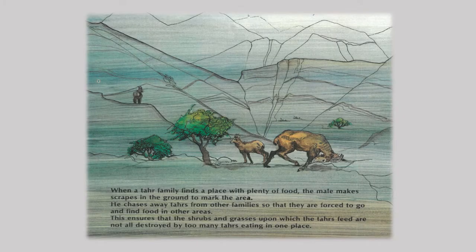When a Tahr family finds a place with plenty of food, the male makes scrapes in the ground to mark the area. He chases away Tahrs from other families so that they are forced to go and find food in other areas. This ensures that the shrubs and grasses upon which the Tahrs feed are not all destroyed by too many Tahrs eating in one place.